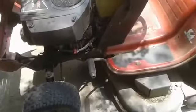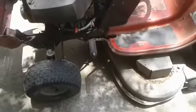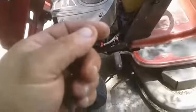And what I mean by that is that on the pedal here, right up underneath, right there where I'm pointing, you'll see there's a plate welded to this rod that the pedals connect to. That rod comes up and pushes a switch so that you can start the mower. I took that switch, pushed the button in, and put a screw in it to hold the button down, so I no longer have to worry about that.